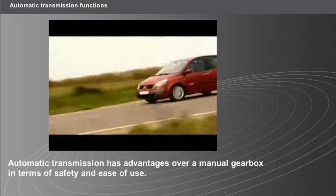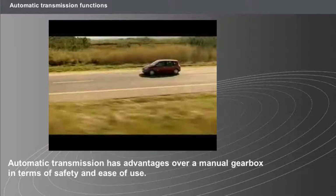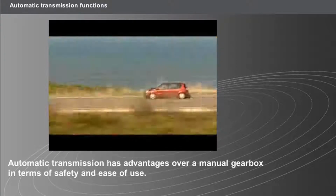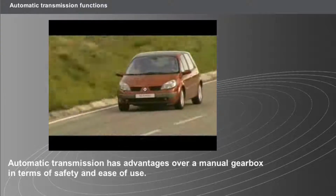In addition, safety systems prevent the gear lever being operated incorrectly when starting and while driving. Automatic transmission designs are becoming lighter and more compact and no longer require maintenance.